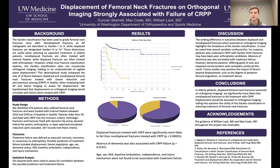Possible future studies could further look into this potential association of absence of dementia with CRPP failure, as well as looking at some other radiographic factors, such as the degree of posterior angulation as assessed on lateral radiographs and CRPP failure for fractures of the femoral neck.